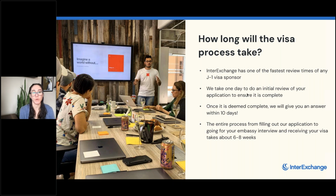So that full review process is 10 days. And then we're able to submit your approval. And once we're able to approve you, we give you those visa documents to then go to the embassy, as I mentioned. So the entire process from filling out your application to the embassy interview is about 6 to 8 weeks. So we do advise that you plan for that and make sure you give yourself enough time for the entire process based on when you want to come to the US.